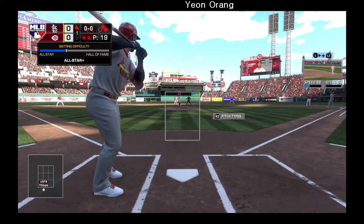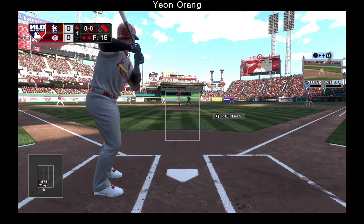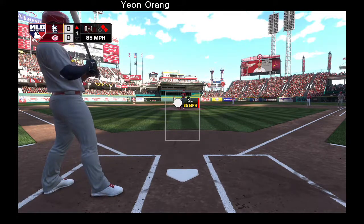Ready now, Yadier Molina. He'll get to take his first cuts here. Yadier Molina. He's set. Here it comes. Now a slider, and he gets ahead of him here 0-1.